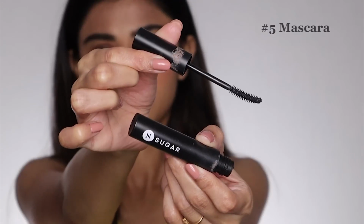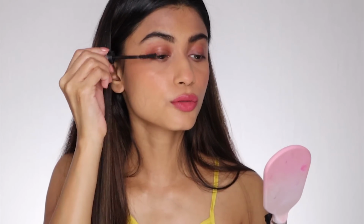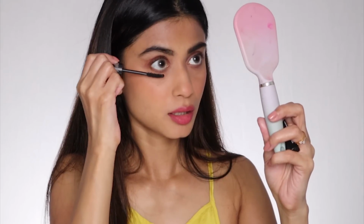This one is the Sugar Uptown Curl Lengthening Mascara. You can use whatever mascara works for you. So you can apply one single coat or two coats, it totally depends on you. This is just one coat. I'm also going to apply it on my lower lashes.